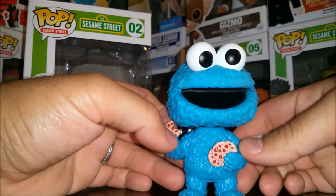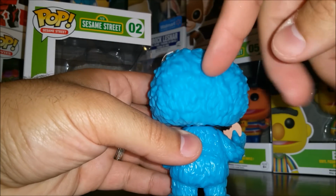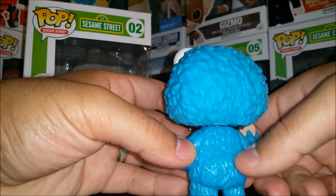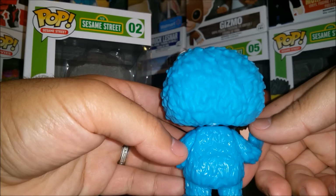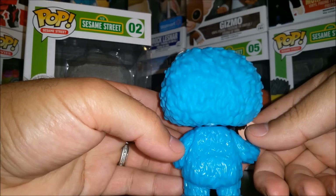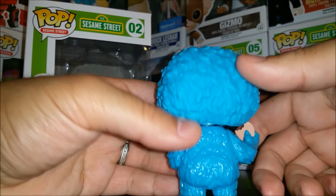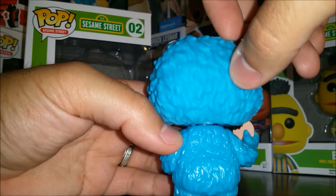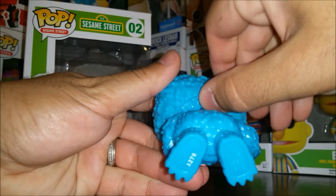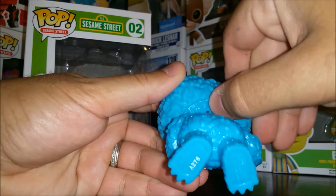Okay. So, standard-wise, just blue all around. You can see all the fine detail that went into creating his fur, which is pretty awesome. It really does look like actual fur. Which would be awesome is if they released flocked versions of Cookie Monster and Oscar the Grouch. There's still a lot of waves left for San Diego Comic-Con exclusives to be revealed, so I'm sure they might be one. So, take a look at all the details that went into creating the back of his head, the back of his body. Even the base has the detail in it, so that if you flip it upside down, you'll still see just continuous fur all the way around.